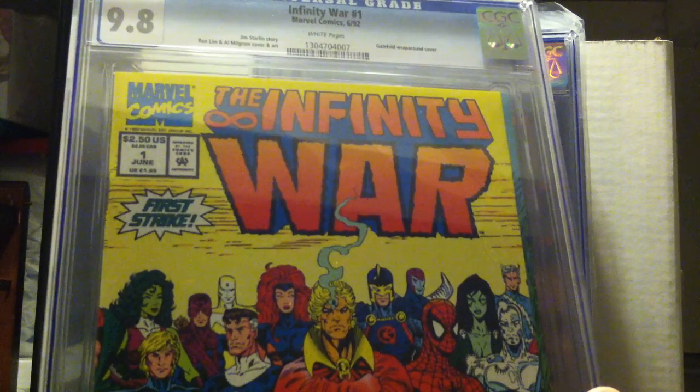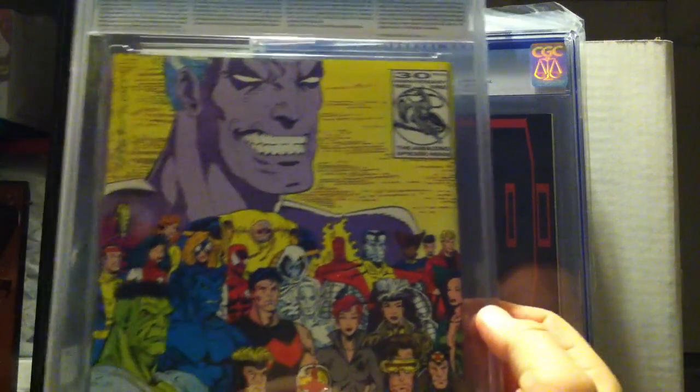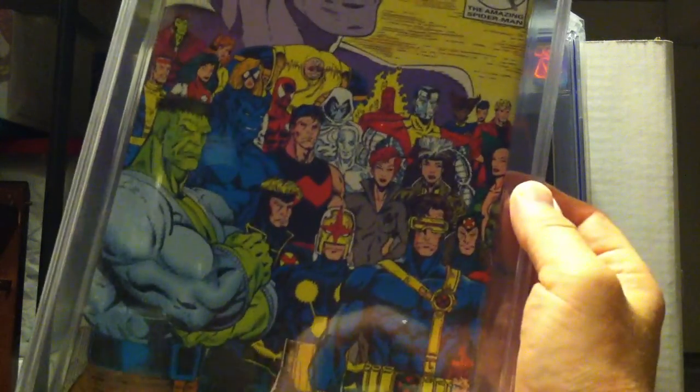I think the Infinity movie is called Infinity War, so I sent out this one. It does have the Ron Lim wraparound on there. I do like the fact in these encasements you can see both sides. It's pretty cool.